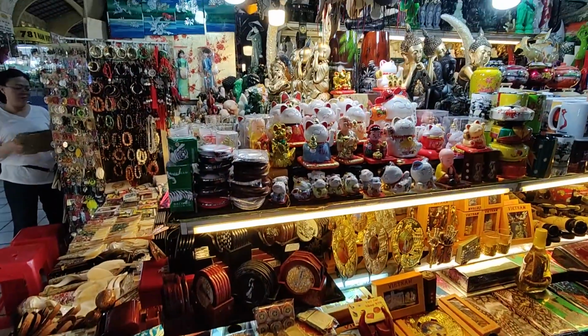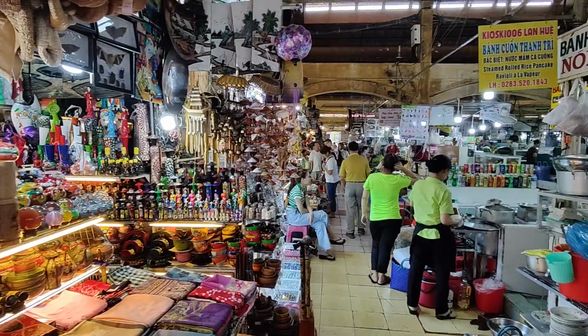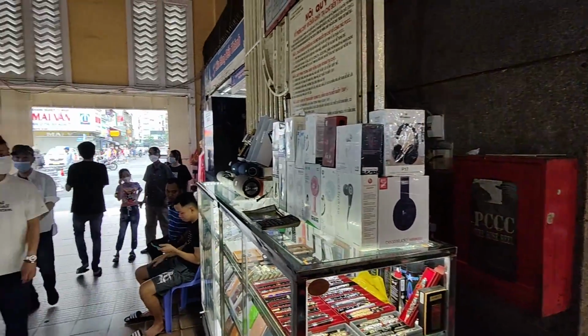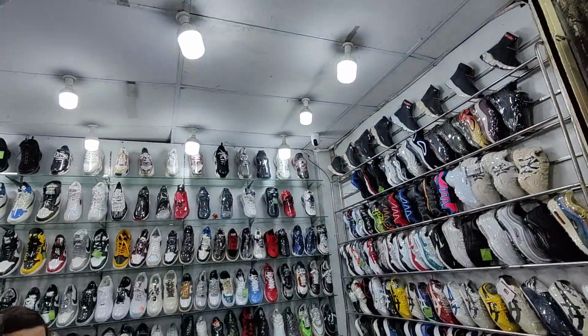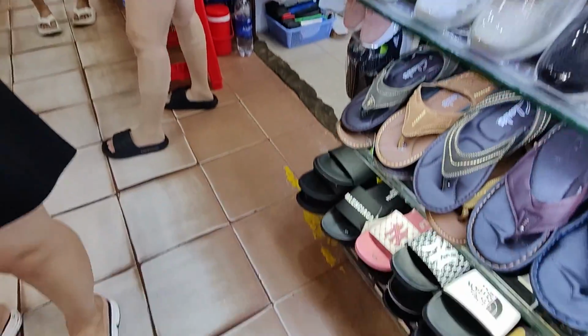But it's also a good place for a one-stop shop for souvenirs. There's knickknacks, t-shirts, clothes, as well as traditional handicrafts. Literally anything you want, they're likely to have here somewhere. The street food here is outstanding, and the people watching is great, even if you don't buy anything.